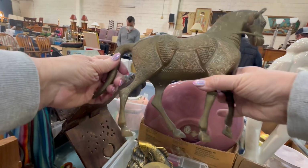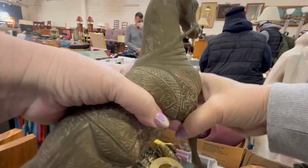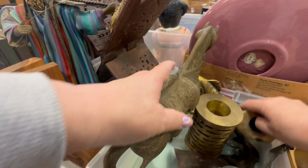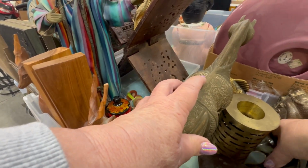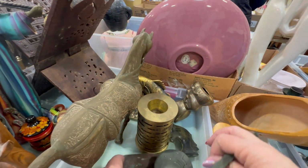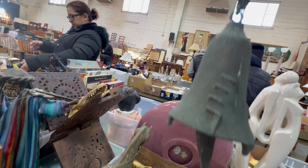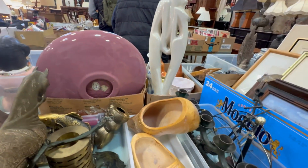This is a bunch of brass. It is the brass horsey. And just a lot of other. That one wasn't so heavy, so I don't know if it was brass, but just a lot of brass ornament stuff. There's a unicorn. This, I had no idea what it was. I think you hung it outside. Probably a bell that you would hang outside and ring.